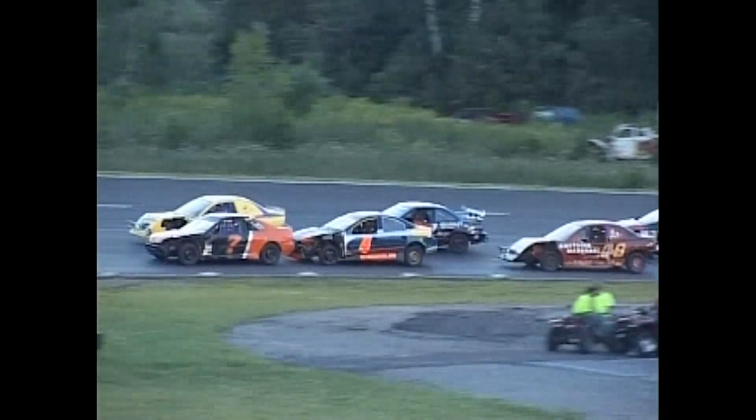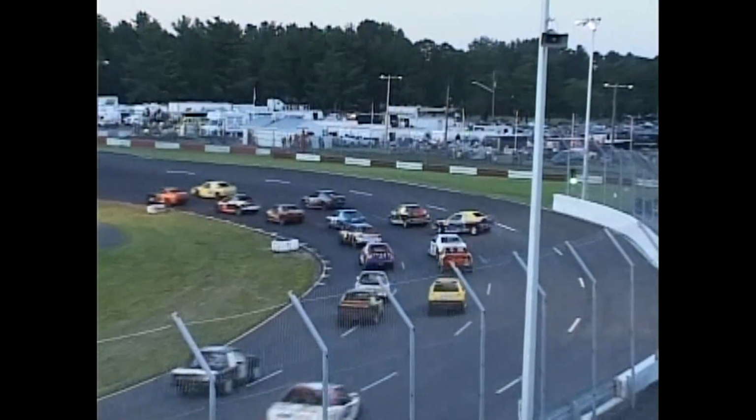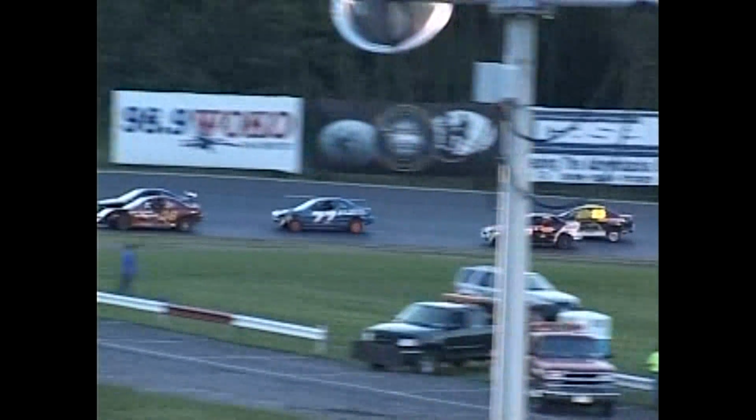15 laps the distance for the mini modifieds. Josh Leclerc on the inside, Jim Collins on the outside, down to the green flag. It's a good start. Side by side up the backstretch. They're already 3 wide coming off the 2nd turn. Collins sticks his nose in front. Josh Leclerc trying to come back on the bottom of the racetrack.